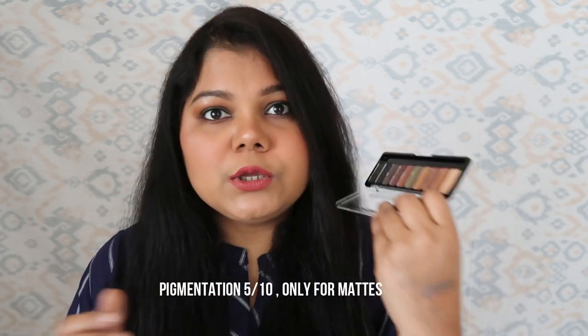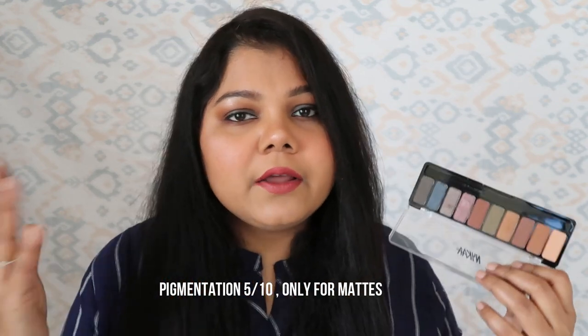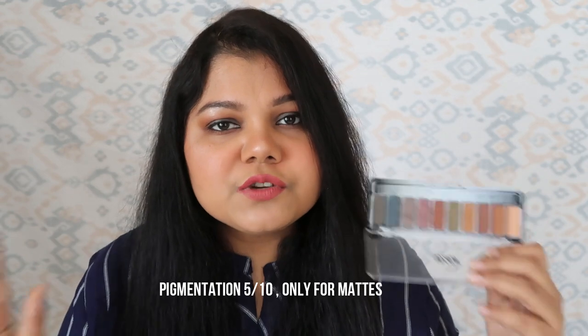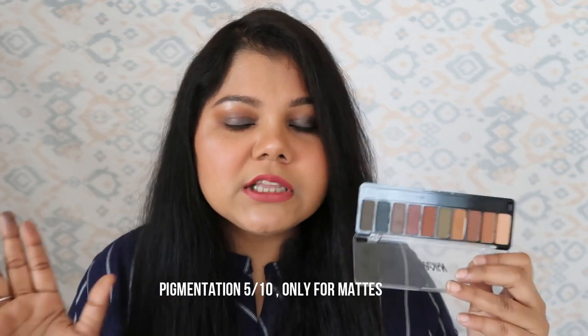Oh wow, it's looking so beautiful. And on my eyes, it doesn't even show. So that's happening with the shimmers. Shimmers are not intensely pigmented. They don't even show on my eyes. And if you use the applicator they gave me, it gets even worse, don't even ask me what goes wrong. So all in all, mattes are good, shimmers are bad and sad.